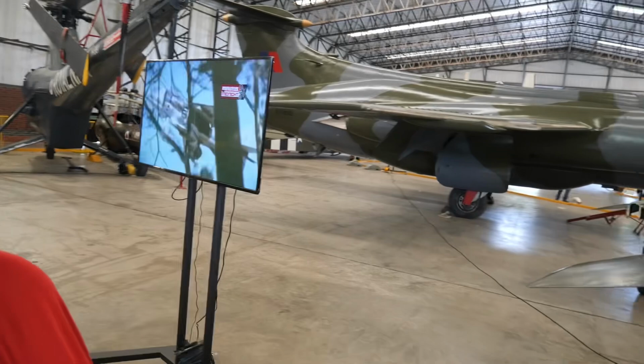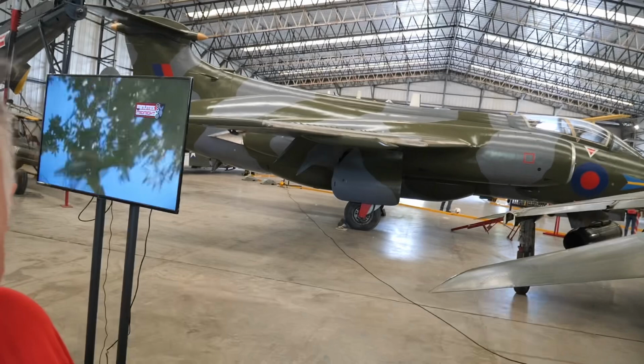Now, I said about the Buccaneers a few moments ago. I've got the Buccaneers now behind me. But I'm going to swing around because I said about the Coke bottle shape of the fuselage. And if I pull around and let you see the RAF one here, you can see the wide hips at the back, which gives a particular distinct look to the aircraft.